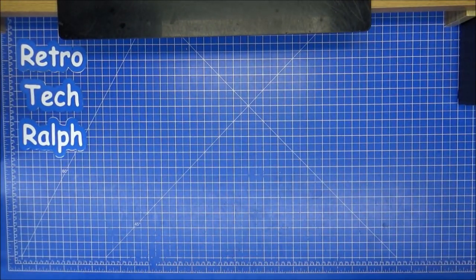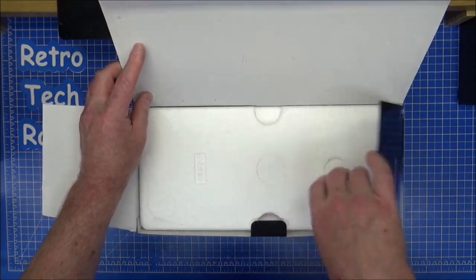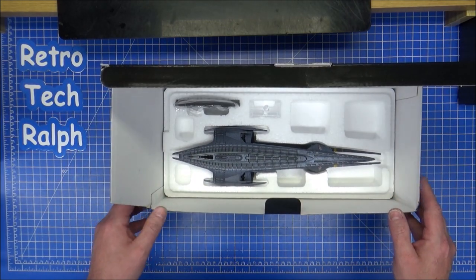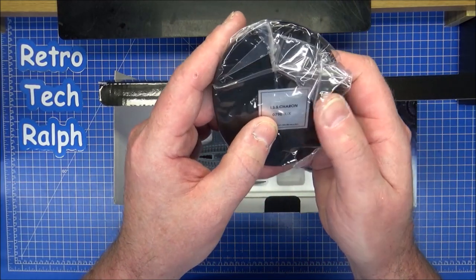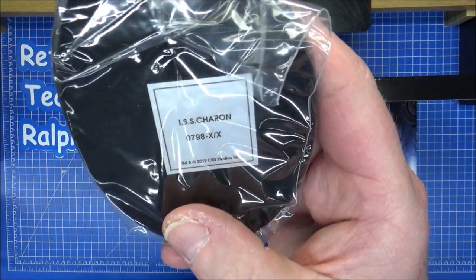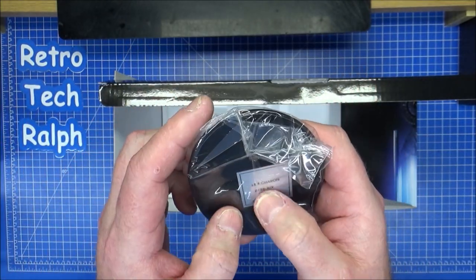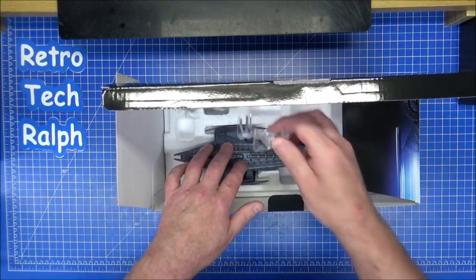And like I say, there is a bonus with this. It looks like it's fine, it's just a cardboard. Nobody's gonna have a problem with that. Okay, right. ISS Charon, 0798XX. I don't know what the XX means, because some of the specials, some of the bigger bonus ones were A/A, so why XX? I don't really know. The stand is not going to hold.